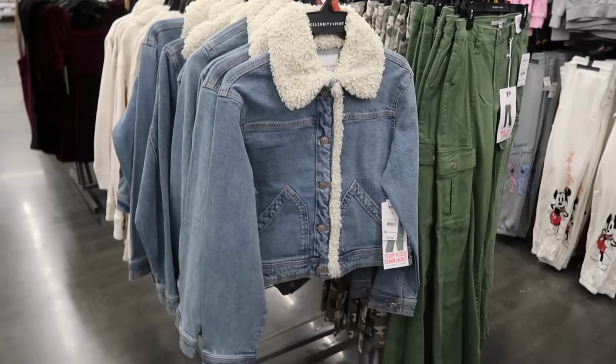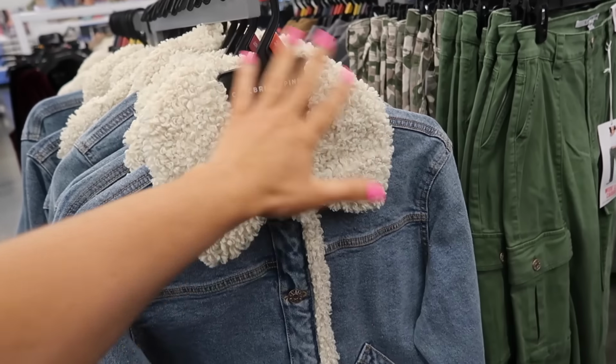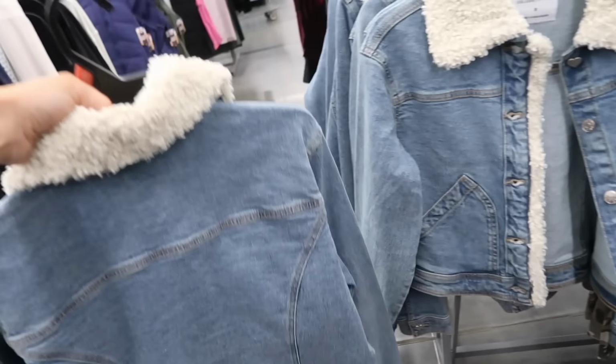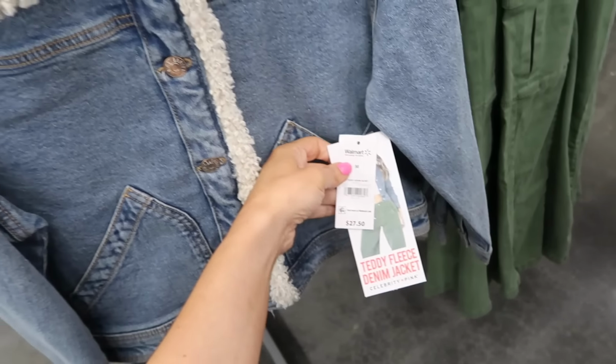Sherpa trim is back for 2024. This one's from Celebrity Pink. It has that Sherpa collar with the Sherpa trim, side pocket, button detail on the wrist, that same kind of seam detailing in the back. This one is going to be $27.50.